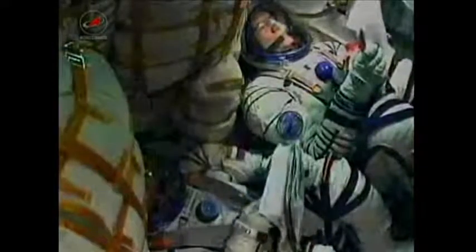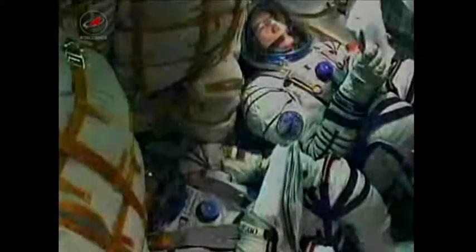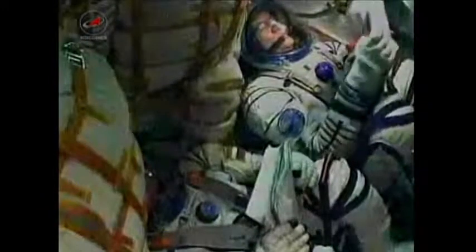Once the third stage delivers the Soyuz to orbit and the module is separated, a series of pre-programmed commands will be executed to prepare the Soyuz for orbital operations. These stored commands, called time-tagged commands, allow many of the Soyuz's systems to be automatically activated by onboard computers at precise times stored in those computers.